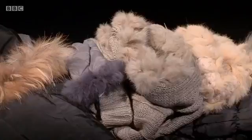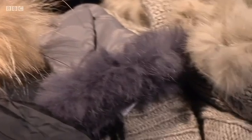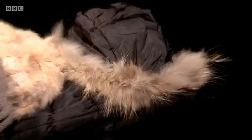But fakers are getting in on the fur action and selling fake faux fur, which means that, horrifyingly, some of the synthetic fur on your high street is not synthetic at all. It's real.